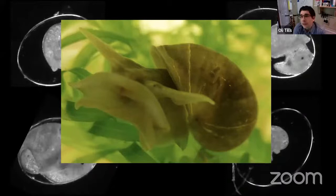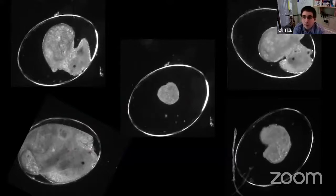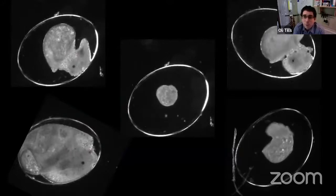So I've worked a lot with this species. This is a snail called Radix balthica. It's actually a freshwater snail, but we find it in estuaries all around the UK, and we also find it in the Baltic Sea. So it's fairly tolerant of salt. And it looks like a snail, but its embryonic development is 2 to 3 weeks long. And during that time, we've got very different looking forms.